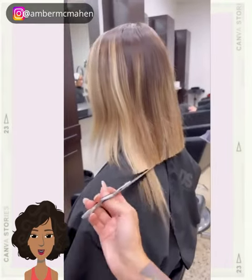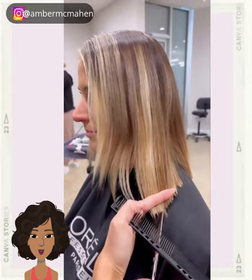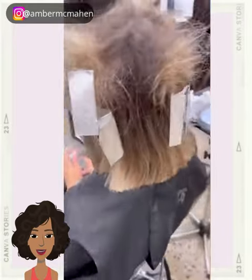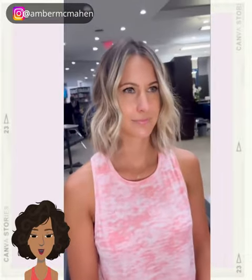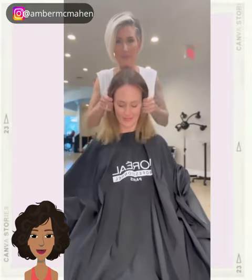So here we have a bob haircut transformation. Looks like she's gonna get some color as well. Wow, very nice. Beautiful dimension within the color, face framing highlights, gorgeous.